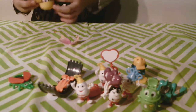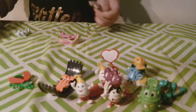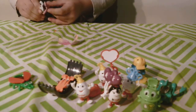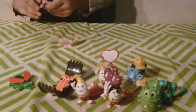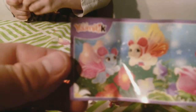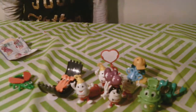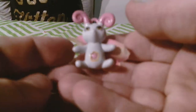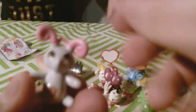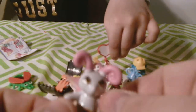You got little fairy. Oh, you got little fairy wings. Oh, I could have one. I got one like this, but it's different. This one looks like it's cute. Let's see. So, what we got? It's these little fairies. Fairy butterfly type critters. Okay. Alright, there's our little fairy creature. He's got little wings. Got her little antennas. She is kind of cute.